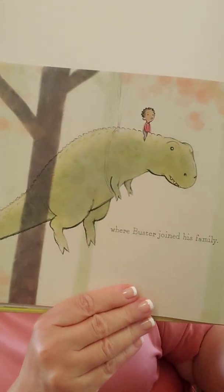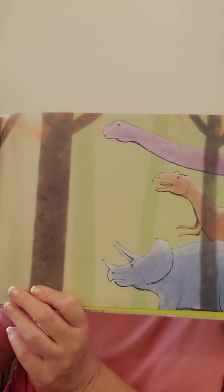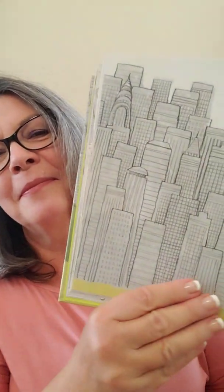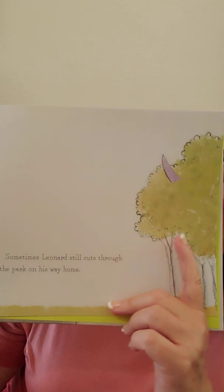Where Buster joined his family. What does his family look like? There they are. He's not really a lizard after all, is he? Sometimes Leonard still cuts through the park on his way home. Take a look. Who's that? Oh, you see the tail? And sometimes he takes a new way.